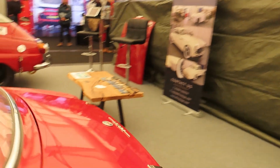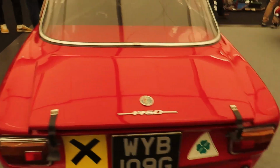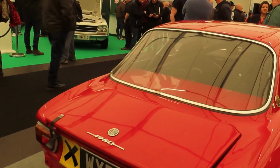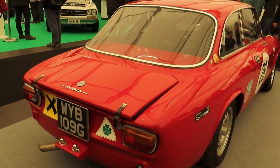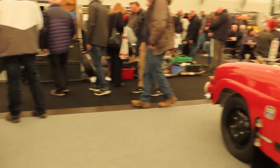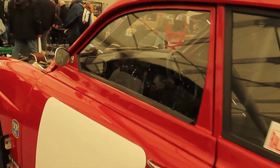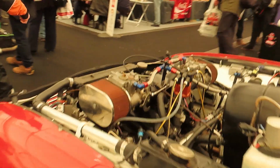We've entered another hall now, and on some restoration company stand we got a lovely 1750 Alfa Romeo. I do love these old Alfas, beautiful cars. Just look at that interior, just so nice. I love it when they get the Alpholics treatment as well. Also got an old Saab, I believe this is a V4 one. Funny little car. Such a weird engine, weird cars.